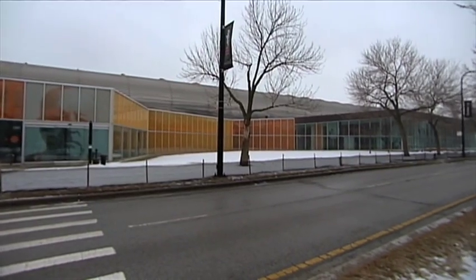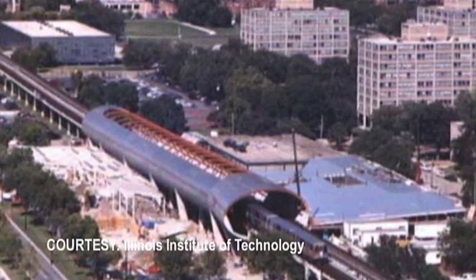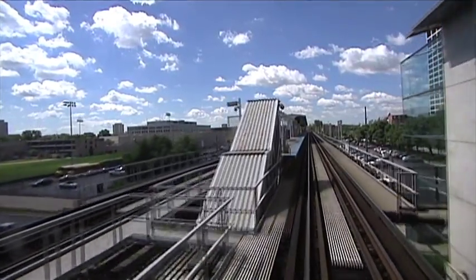The original design called for a totally enclosed structure. We wanted to see that open. The top of the roof open to allow daylight to enter, to allow free ventilation, also to relieve air pressure as the train enters and leaves the tunnel. CTA also needed to guarantee the project could be done without disrupting service.